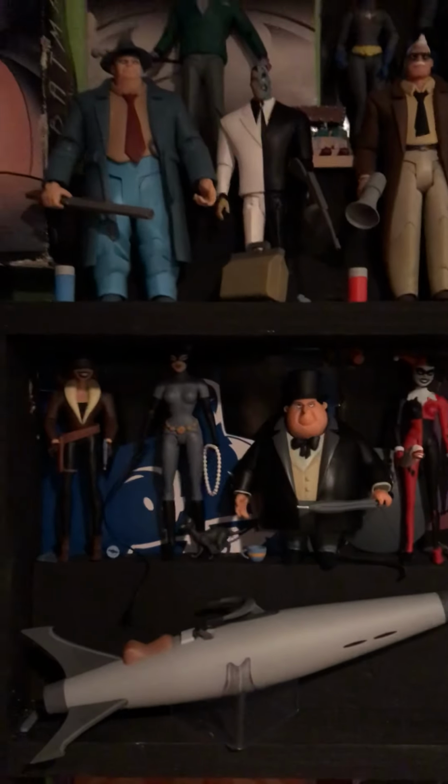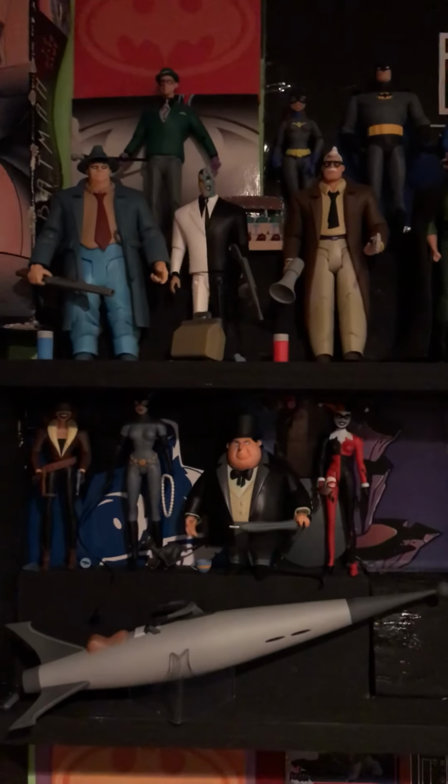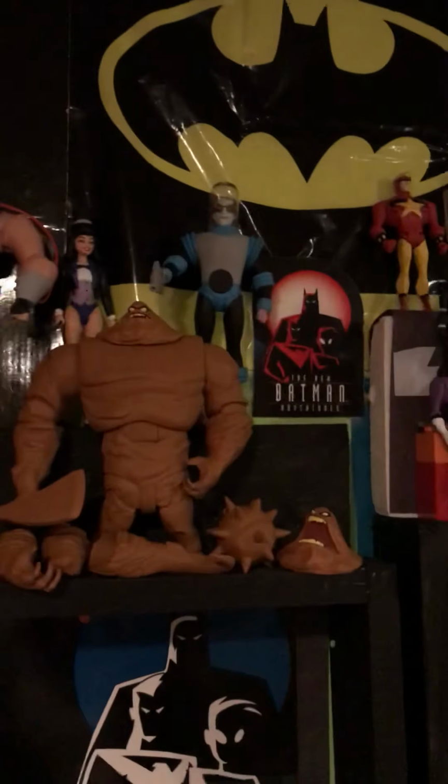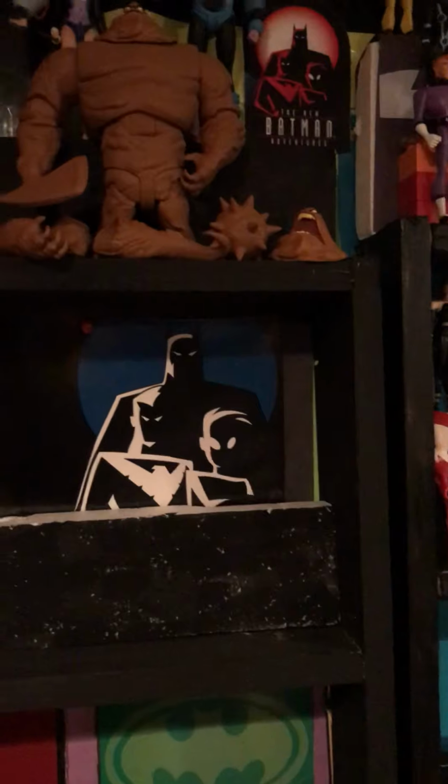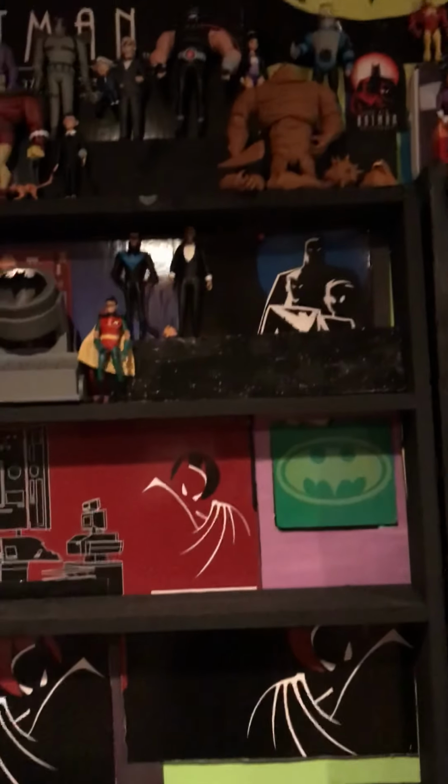Of course, the hard one in this series is the Renee Montoya, and she came in that Gotham City Jail 5-pack with that guy right there, Mr. Freeze, and Poison Ivy, and several others. So she's very, very pricey right now. But other than that, I think they're pretty reasonable as far as prices go. But what a great line.